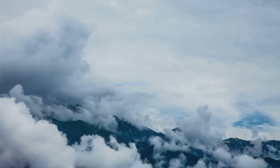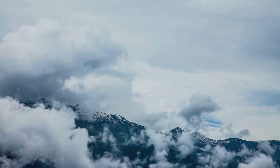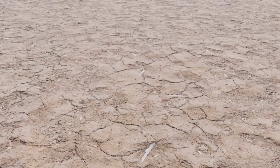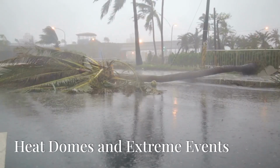The jet stream, a band of fast-moving air high in the atmosphere, can also play a role. When the jet stream shifts, it can cause high-pressure systems to stall and intensify, leading to prolonged heat waves and the formation of heat domes. These domes can persist for days or even weeks, baking the land and everything on it.